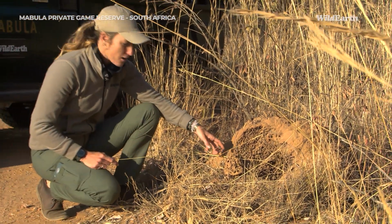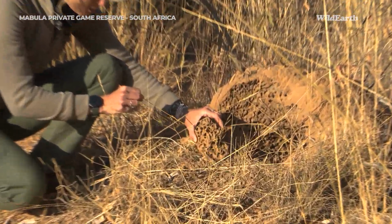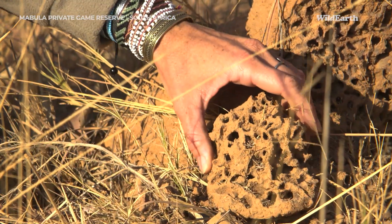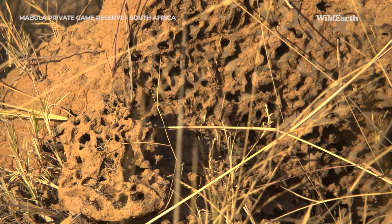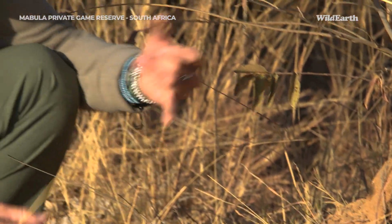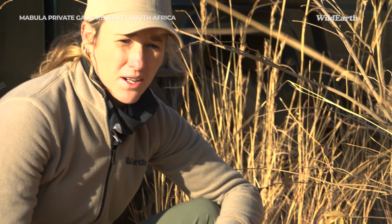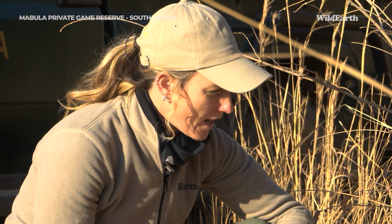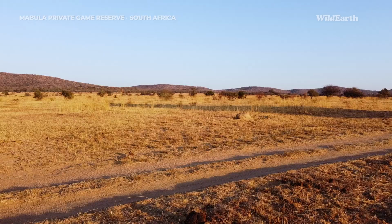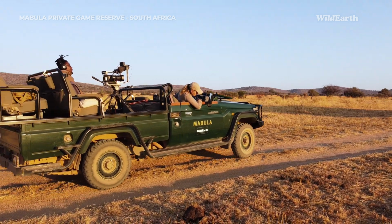If they can get into this mound, you can see they have a long sticky tongue, and they'll stick their tongue down into all these little chambers and tunnels and pull out the termites. Ideally, if an aardvark can get to the queen inside this mound, that would be the prize of the day. A queen termite can be really big, sometimes almost as thick as my little pinky finger, anything from 7 to about 10 centimeters depending on the species, and that queen is very high in protein. Nice big meal for something like an aardvark. But yeah, very interesting to learn the different feeding habits of all these different species here at Mabula.